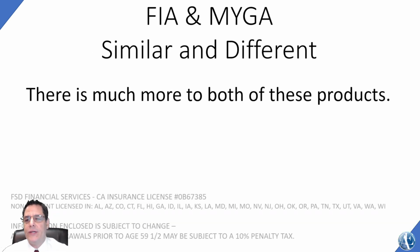So yes, they're similar and different, but there's so much more to both of these products than just my 35,000 foot view here. So you really want to look at each one per client, per situation, and you can really dial in some good stuff, whether it's income or just growth you're looking for on both of these products.